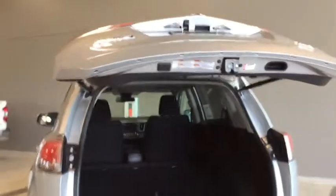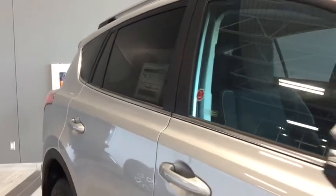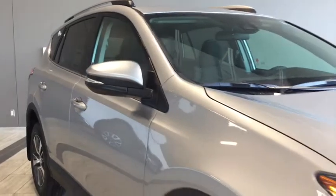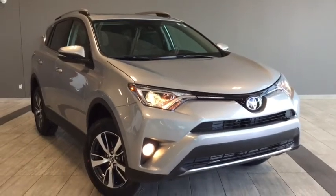And then when you're finished loading in all of your gear, you can either use your fob or you can use the button there as well, and it'll bring your hatchback right back down for you, and we'll give you a nice view of the back of your RAV4. Giving you a final look then of the 2018 Toyota RAV4 all-wheel drive XLE. You do have those roof side rails just in case you'd like a bit of extra cargo space, and you also have some tinted windows to give your passengers a bit of privacy.